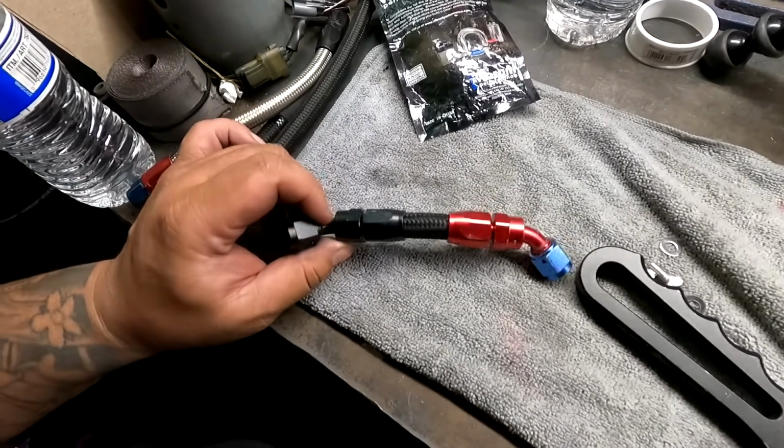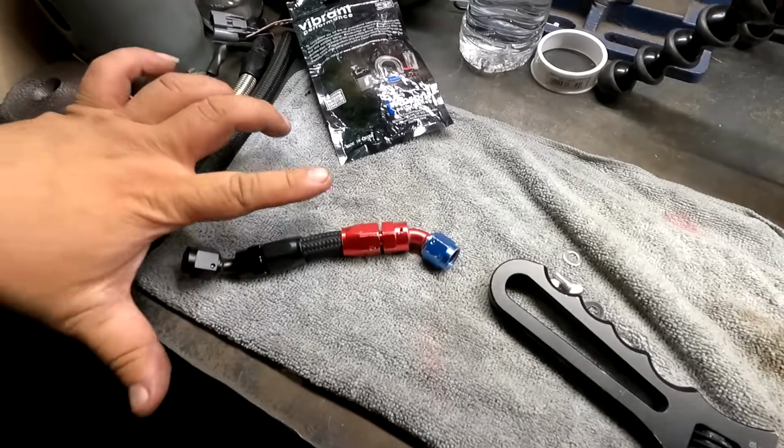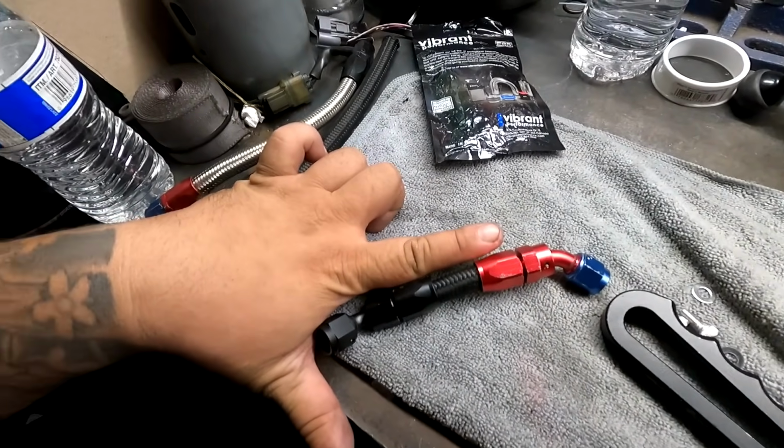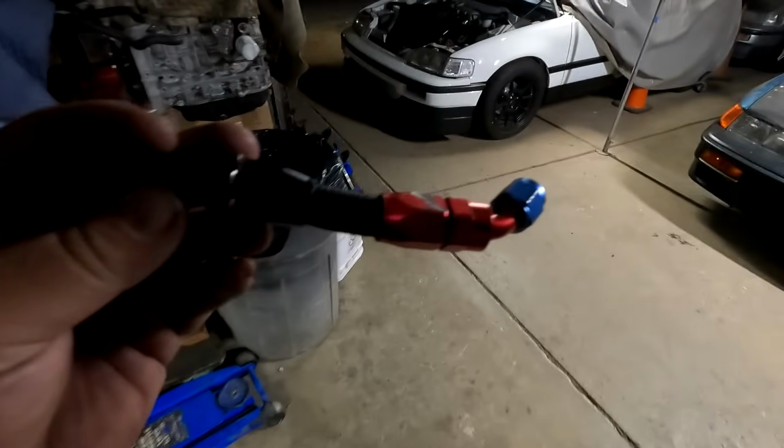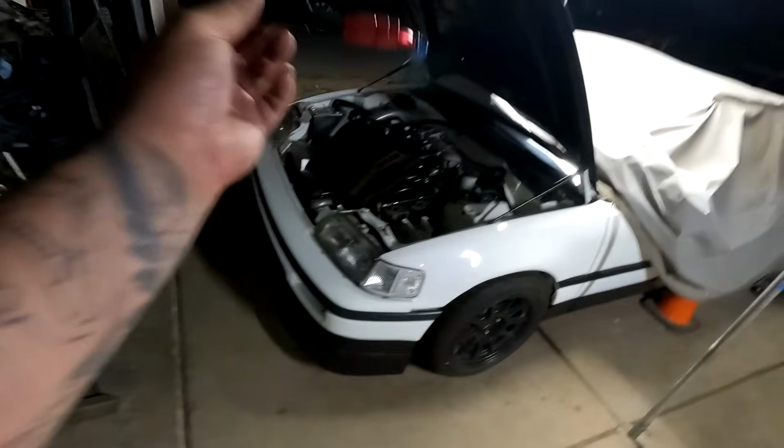So this right here is really short. Like, it's literally maybe 5 inches long. I mean, that's what she said, but like, anyways, this right here is the feed line, and need my flashlight.